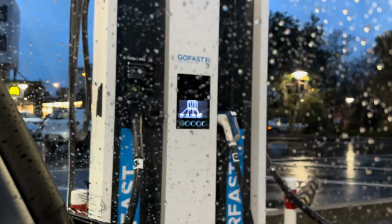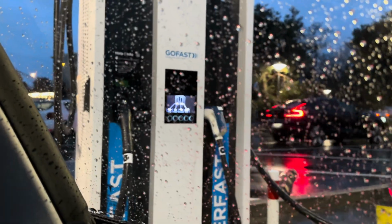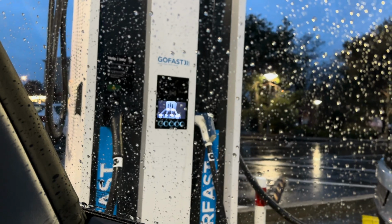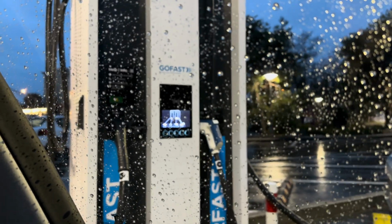Great thing, here we are at Go Fast, 300 kilowatt, I think a Delta charger or something. I'm just gonna authorize real quick and plug in, and then we see what speeds we can get. Battery should be quite warm. We're just down the road from the supercharger, so all good.